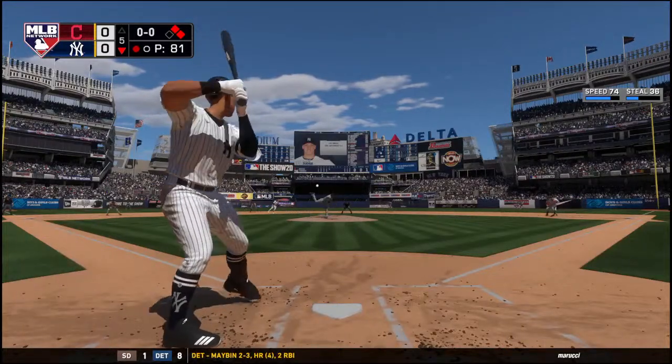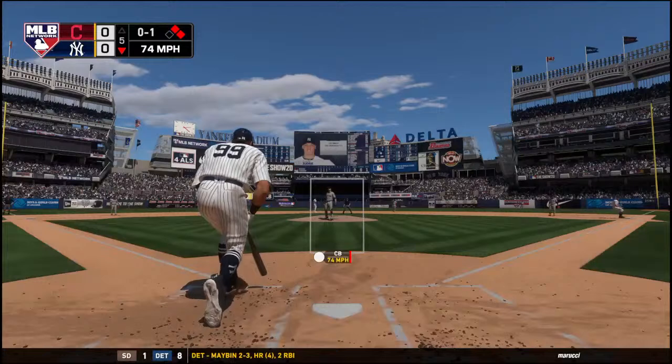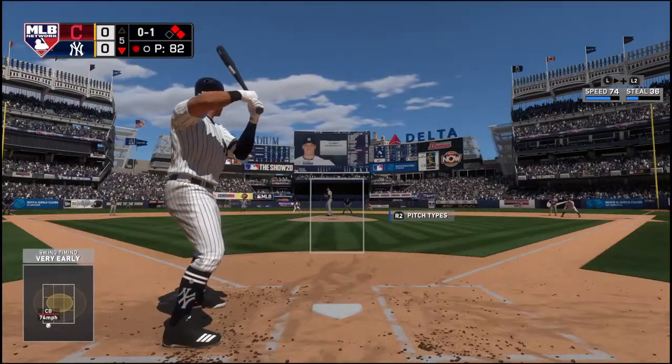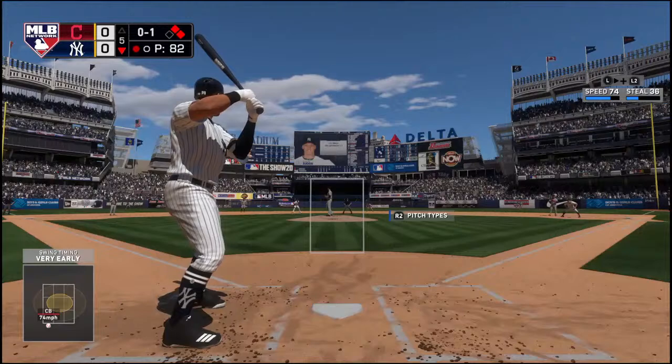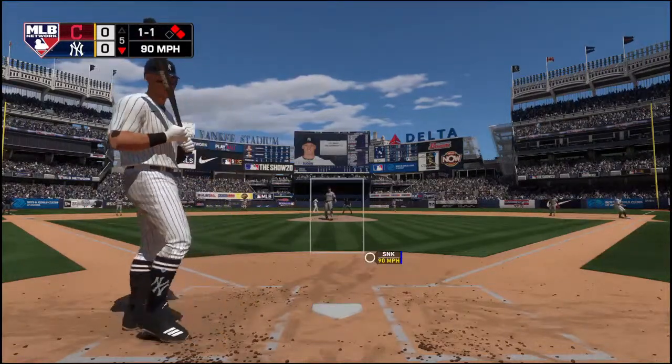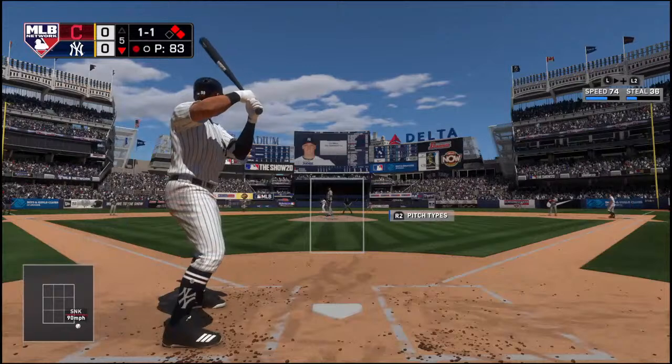From the stretch. Breaking ball that's cut on and missed for the first strike. There's a pitch we haven't seen in a while. It's going to be tough on the hitters if they have to incorporate that into their mindset. Looked like the sinker there dipped a little below the knees.